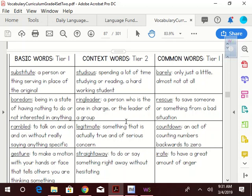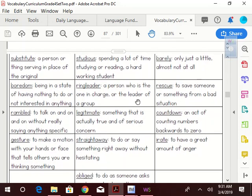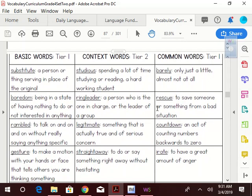Now, how many of you have heard of the word substitute? Yes, if you've ever been in a school, you've heard of a substitute. Have we had a substitute this year? Yes, a few times we have. Not for me, you haven't.